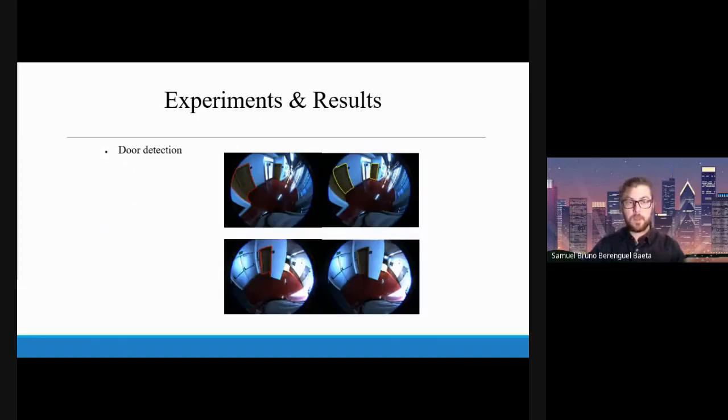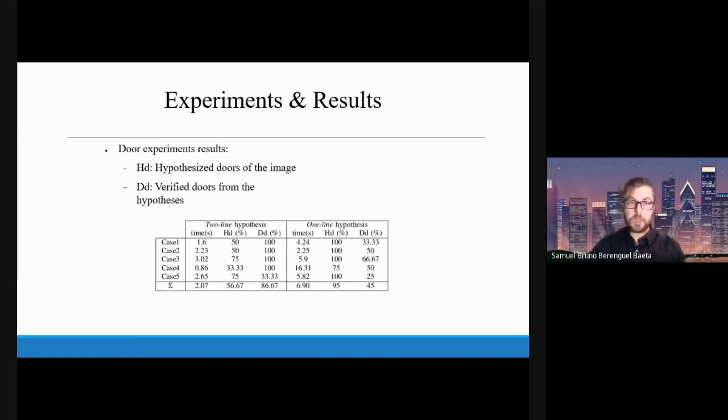Here we show some examples of the door detection experiments. In red are the results of door detection from the two-line hypothesis, while in yellow are the results from the one-line hypothesis. And here we present some numerical results of the door detection. We observe that around 50% of the doors are detected. This low number is due to the hard restrictions in the verification process, since we want to avoid any false positive detection, which has been achieved.